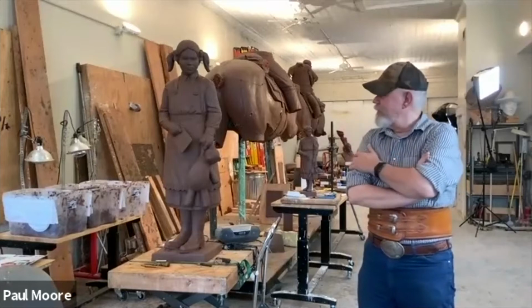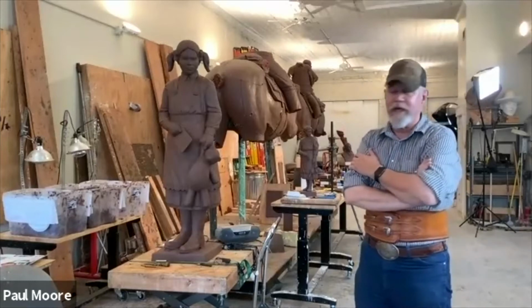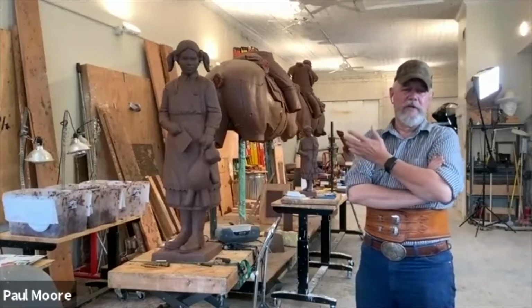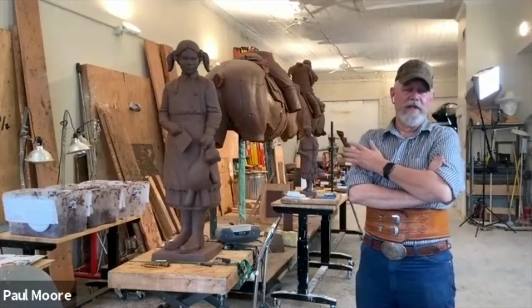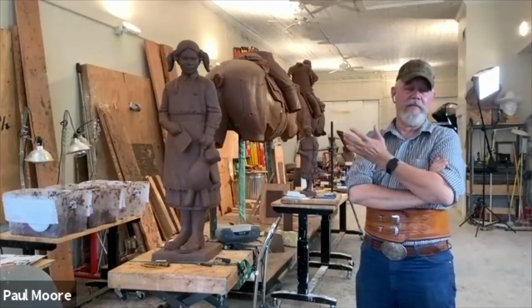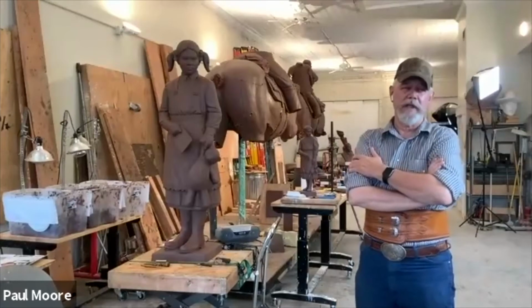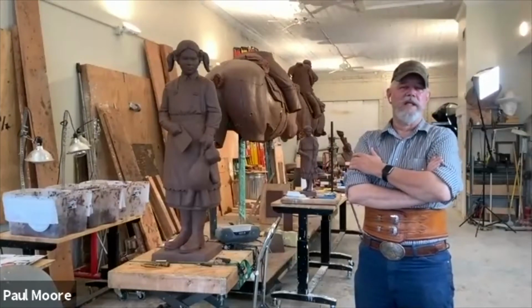So the sculpture of Ada here is going to have her holding the first letter coming into the community, which is going to be addressed to her father at Reed Mercantile at Ada, Indian Territory, because it was before statehood, which was in 1907, I believe. And this took place in, I believe it was 1890.